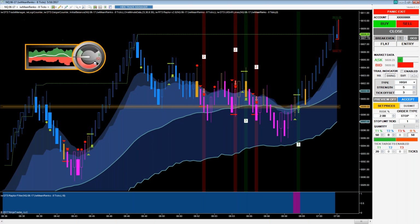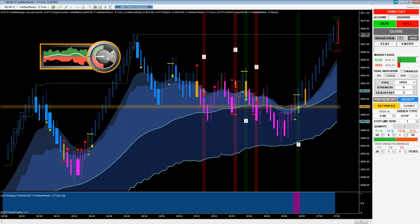Jake's asking, what's this indicator here on my chart? This is the Geiger counter from Indicator Warehouse. The Geiger counter is essentially a tape reader. It shows you the bid and ask, gives you a brief history of the order flow so you can see who's being stronger, the buyers or the sellers.